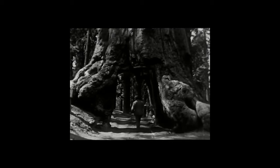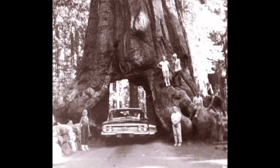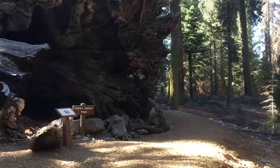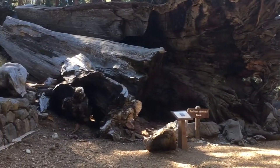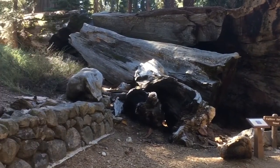That's how big it was, a man walking through it. And this is what it looked like when I was a young boy. I'm standing up there with my cousin, and there's 2 other cousins and my 2 brothers, and that's my dad driving his old Chevy station wagon through the Wawona tree. When I was up there this last time, I took a video of what the Wawona tree looks like today. Fallen over, you can see the big crack, and there it lays.